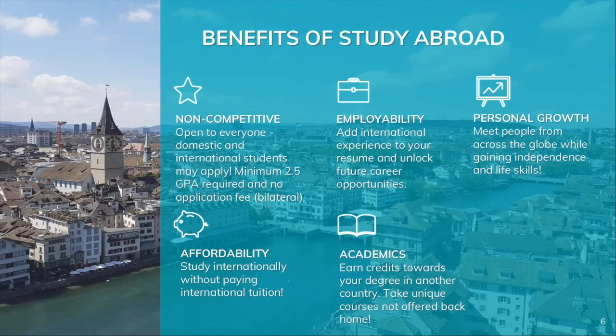It is also very affordable to study abroad through TRU. As I previously mentioned, when you study abroad at TRU, you do not pay international tuition. Instead, you pay what you would normally pay at TRU. It's also a wonderful opportunity to expand your academics. You can earn credits towards your degree in another country and take unique courses not offered back at home. This is something I took advantage of while abroad, and these courses now look really cool and interesting on my transcript.